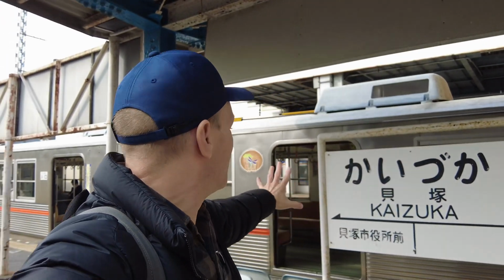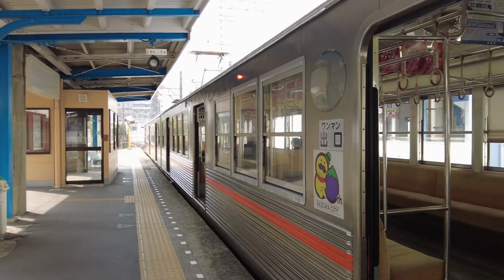Well, I guess we need to officially mark the first station. So, Kaizuka Station, where it all begins, as the big Nankai trains go on behind. The little, plucky little Mizuma Railway, the privately owned railway, sits here patiently and friendlily waiting for passengers like me. So let's go.